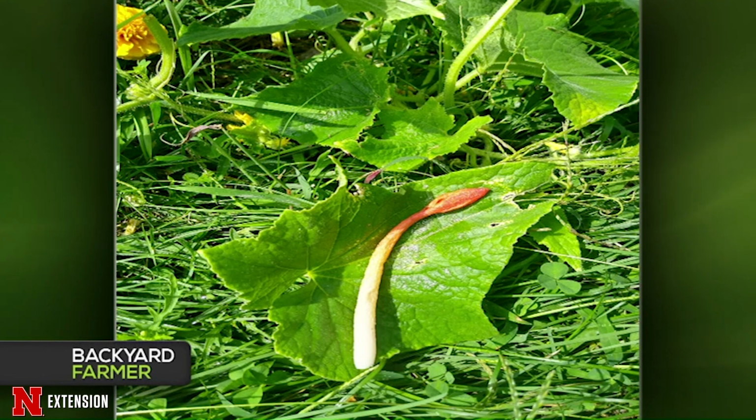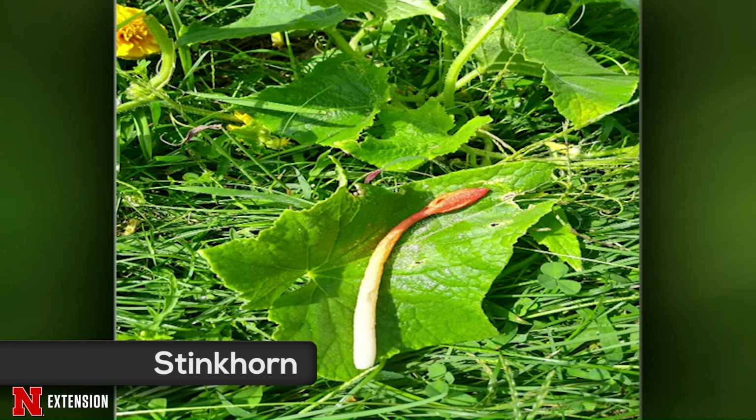All right, so your final picture is, she just found this interesting fungus among us in the cucumbers, and this is near Central City. What is this? This is a stinkhorn, one of my favorites. They do stink. They're attracted by flies. The flies spread their spores. They feed on dead organic matter. If you don't like them, you pull them out and throw them away. They only last for about two days. All right, excellent, thank you.